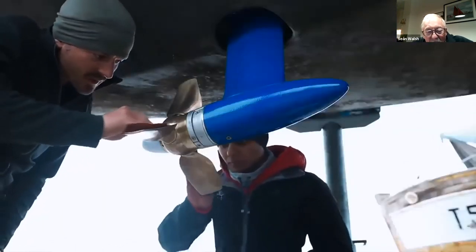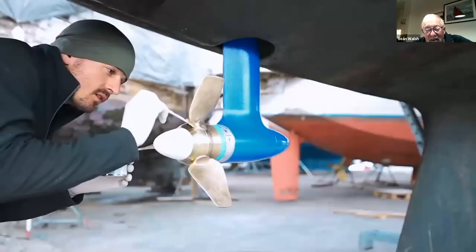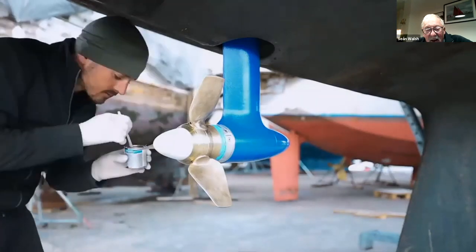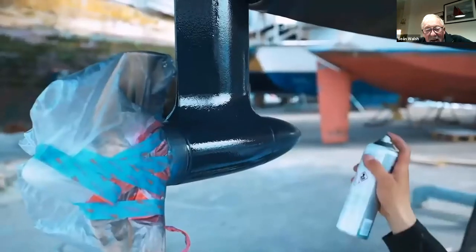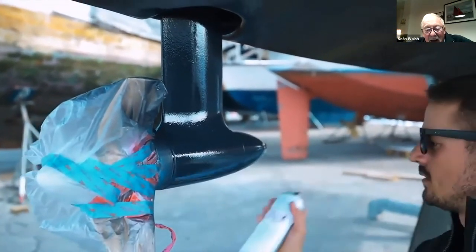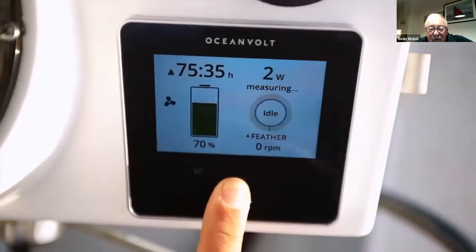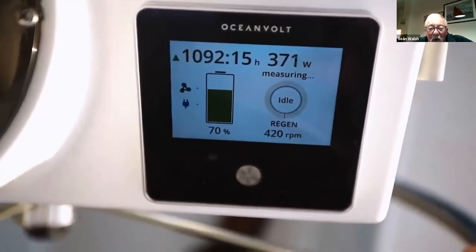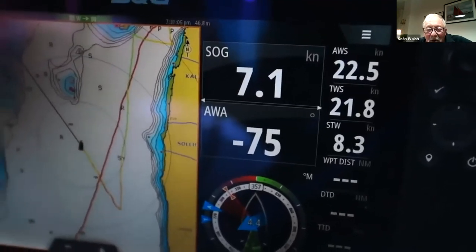He's etching the prop here so that he can put anti-fouling on it. He's putting it on the leg now. They're generating. Put it in. And let's start to use battery. Now, I think that's the future.